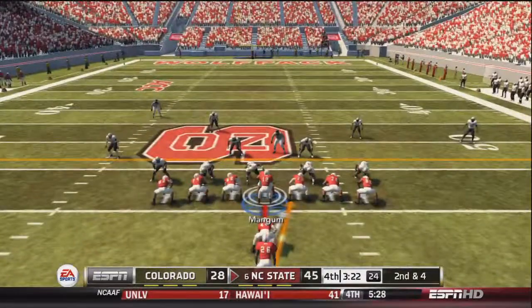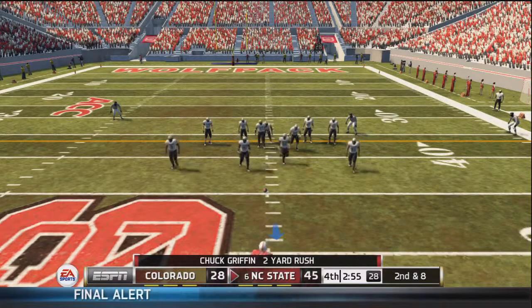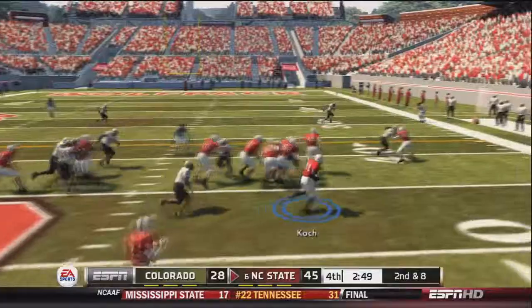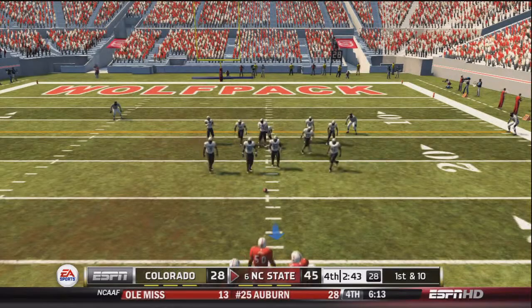Mangum's going to line them up in the I formation. Mangum's going to hand the ball off to Griffin. Griffin's going to go up the gut and get the first down across midfield. So now that'll translate into 2nd and 8 after a 2-yard rush by Griffin. Mangum's going to hand the ball off to Koch, and Koch is going to go up the right-hand side, and Koch has a lot of space, and he's going to be tackled about the 24-yard line.